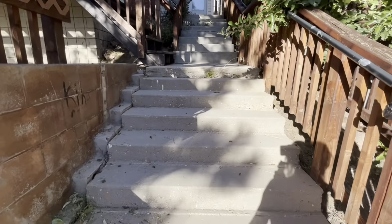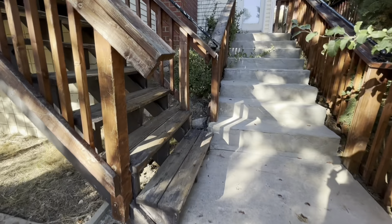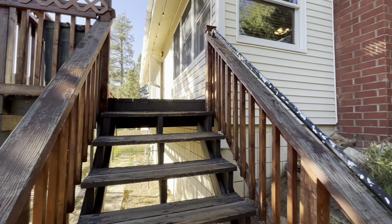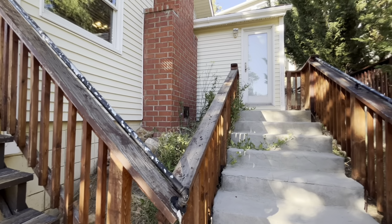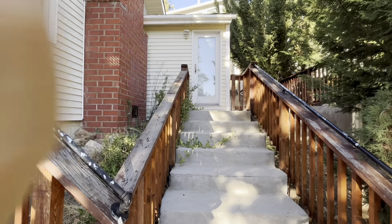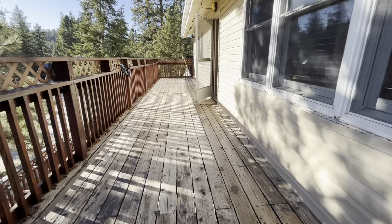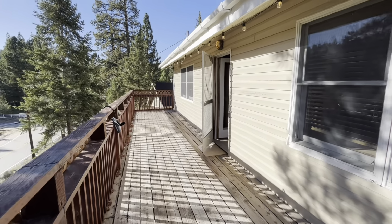go up. This home used to be a short-term rental, and then after that was a long-term rental. And then after the long-term rental, the owners decided to remodel the house and sell it. So if we went up that way, we would get into the dining room. But for the sake of walking in the house correctly, we will start at the front door.